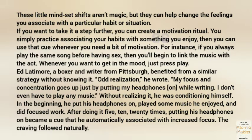These little mindset shifts aren't magic, but they can help change the feelings you associate with a particular habit or situation. If you want to take it a step further, you can create a motivation ritual. You simply practice associating your habits with something you enjoy. Then you can use that cue whenever you need a bit of motivation. For instance, if you always play the same song before having sex, then you will begin to link the music with the act. Whenever you want to get in the mood, just press play.